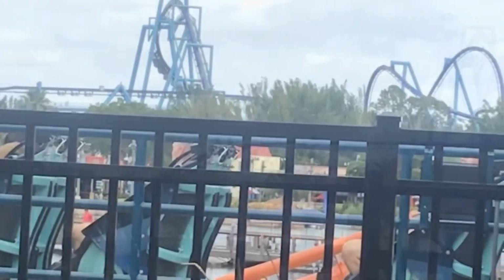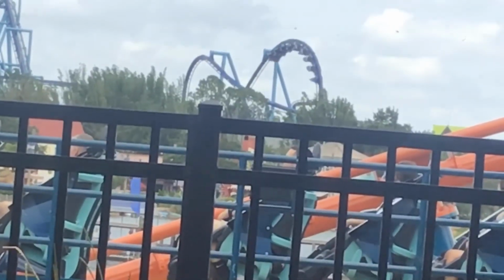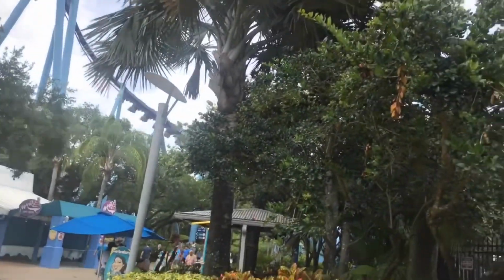And then you go into the Pretzel Loop, which I really love on Manta, like oh my gosh, it is so insane on Manta. And then you go into a left banked turn, and then you twist, and then you go into a right banked turn, followed by another left banked turn and twist, and then you fly into your brake run, which for me, it didn't affect the ride as much. At least that's how I feel.